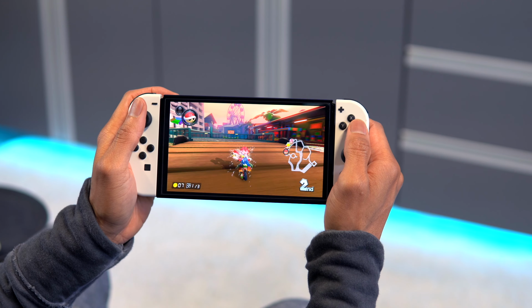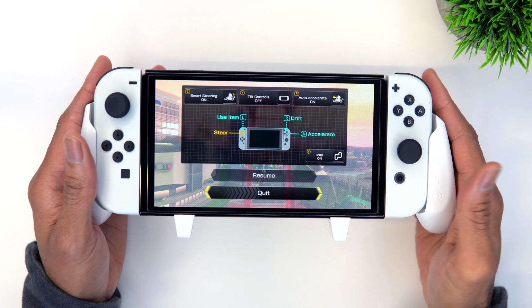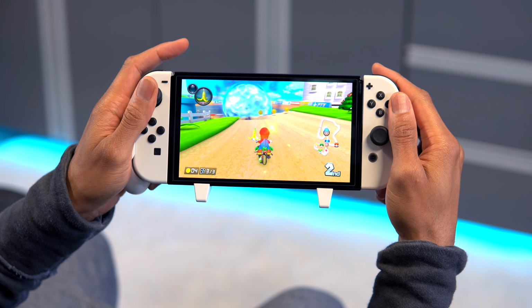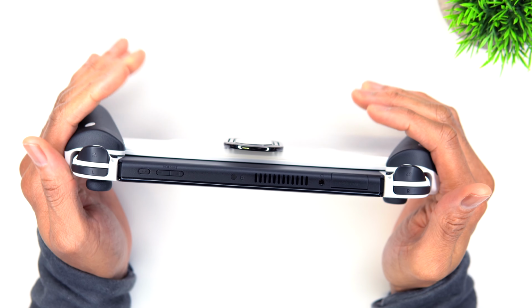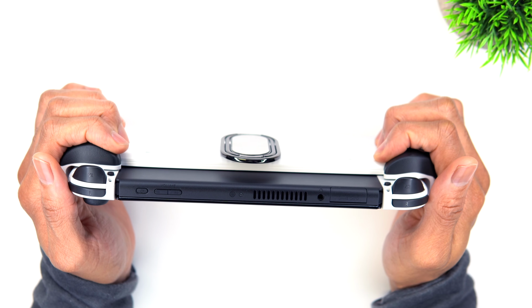And I'd probably still feel that way today if it wasn't for aftermarket accessories such as the Satisfy and Skull & Co grip cases. I'm sure a lot of other Switch gamers feel this way as well, but the truth is, we shouldn't be that reliant on third-party manufacturers to fully enjoy the Switch handheld experience.